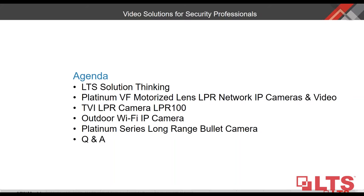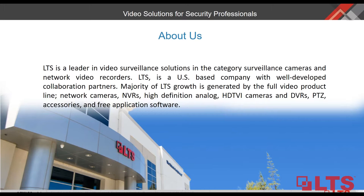This is our agenda today. This is what we're going to be talking about. But first, we have to talk about LTS. Let's start with that, and then we're going to talk about our new product and what we should look out for when we're setting up this kind of product, and we have a questionnaire afterwards.